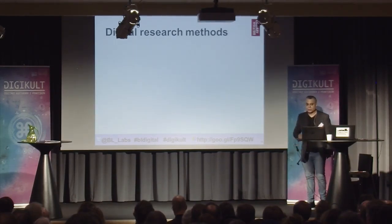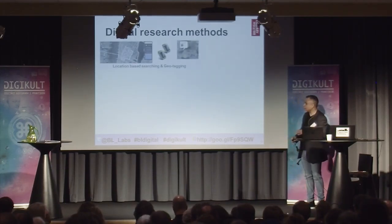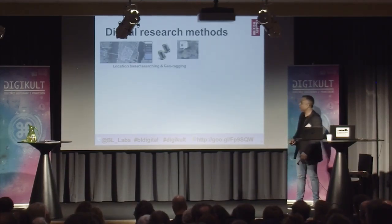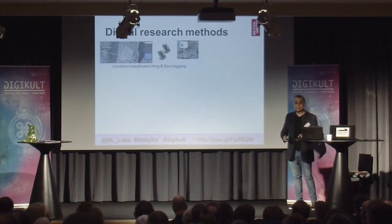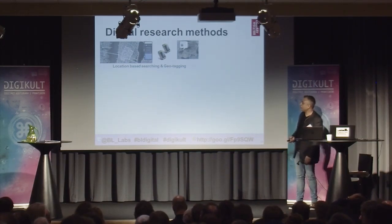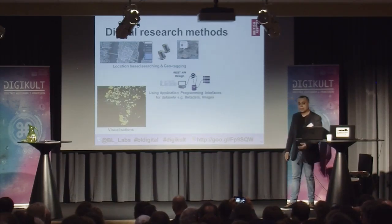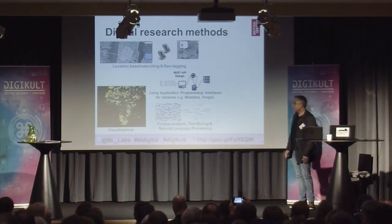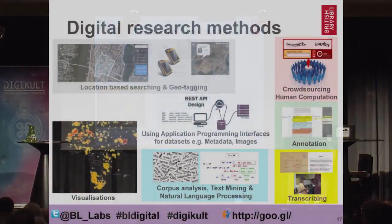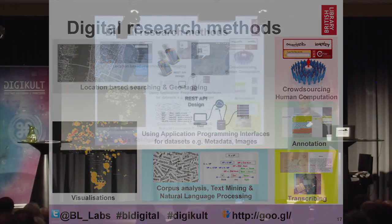Okay. You'll see Adam a little bit later. So this was the research space we entered this project. We were looking for people who wanted to use computational techniques to do things with our data. So these are the kinds of things we were looking for: location-based searching and geotagging, visualizing our data, using APIs, corpus analysis, text mining, natural language processing, crowdsourcing and human computation, annotating text, manuscripts, and also transcribing them.